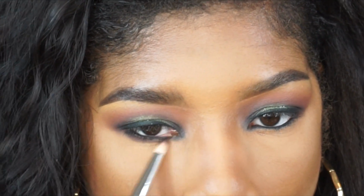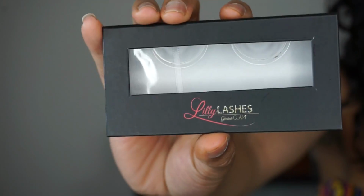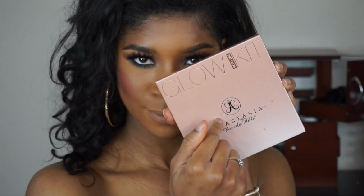Now I'm taking that hot chocolate under my eye and that green shadow over top of it, smoking it out. I'm using my Lily lashes in Mykonos and my Tarte blush in the color Flushed. And this gold brush is really a, not an expert face, it's a Real Techniques brush I won from Real Techniques.